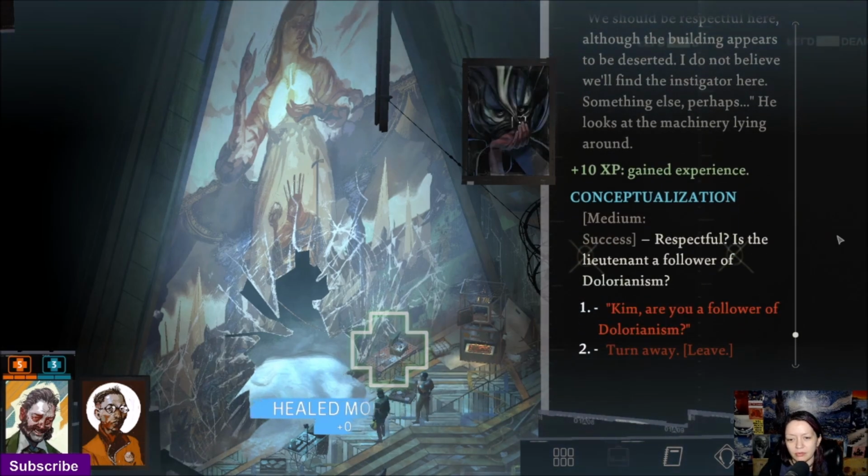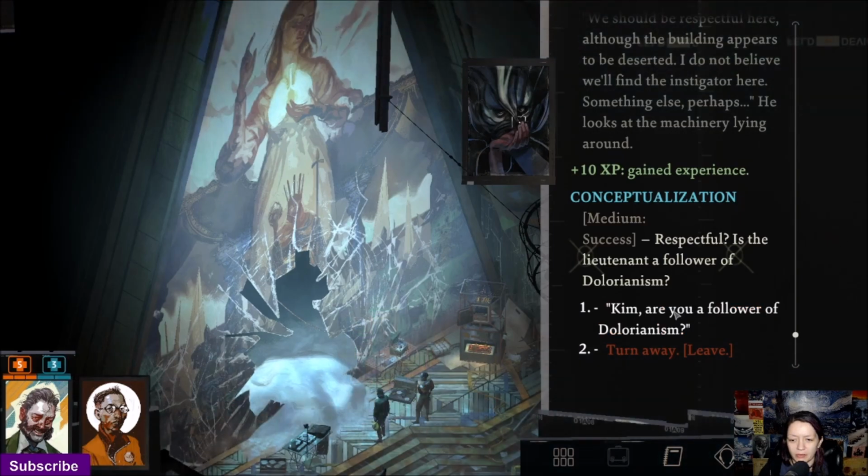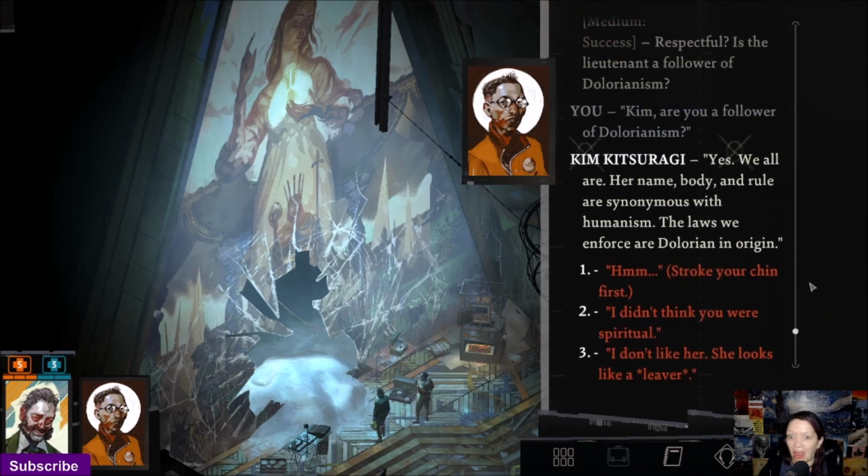Respectful? Is the lieutenant a follower of DeLoreanism? Kim, are you a follower of DeLoreanism? Yes, we all are. Her name, body, and rule are synonymous with humanism. The laws we enforce are DeLorean in origin. Yes, that is true about history, that cops are ultimately based in religion.